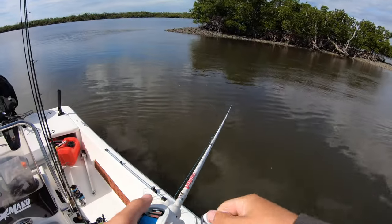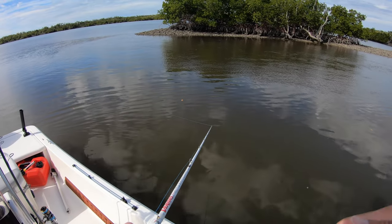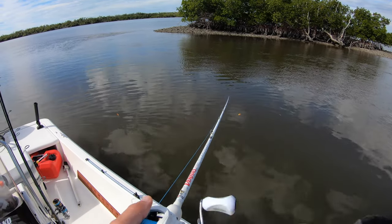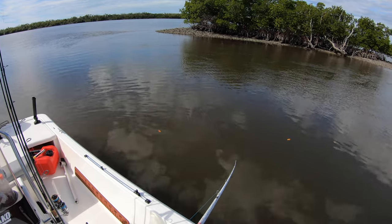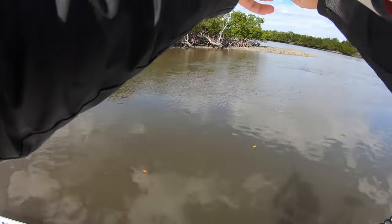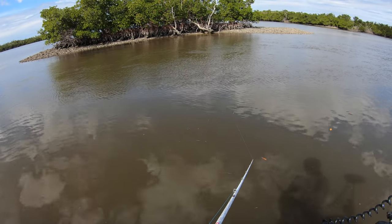All right, we're here. Made this huge run just to find out my trolling motor's not gonna work. That's awesome. I don't know how to fix that, but that's really frustrating, especially when I make this long run, waste a lot of fuel to get over here, and then now my trolling motor isn't gonna function. So I guess hopefully we can at least catch a fish or two.